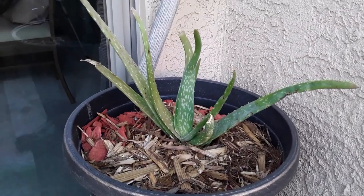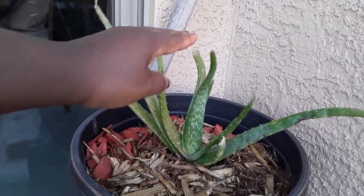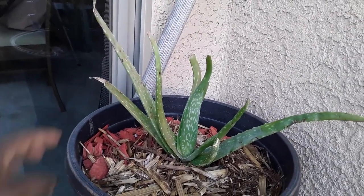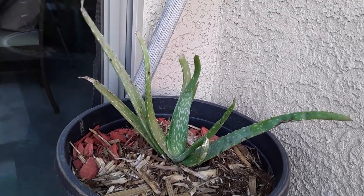And lastly, I'm so proud to say that my aloe vera plant has come back. It's come back to life, it's starting to stand up tall, and it's starting to turn green again. So I'm pretty excited about that.